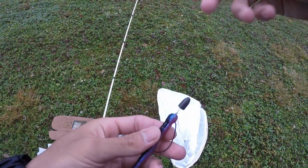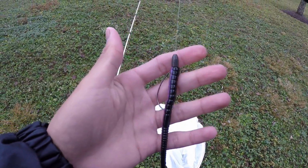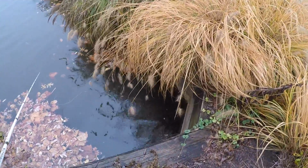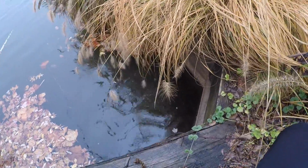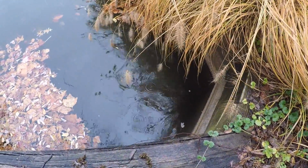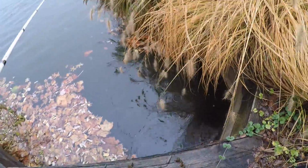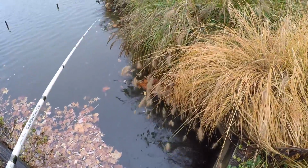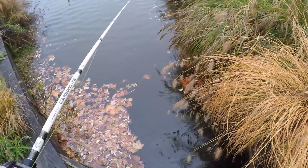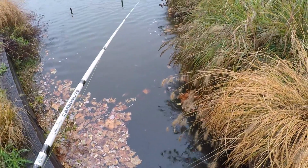Alright, nice and weedless. Looks good. See what we can find. Right in this corner, there's literally... are those gizzard shad? I'm gonna take a look at this footage. Not sure if you guys can see that. Like there's a bunch of them all over this pond. Probably all the bass are feeding on them and aren't really hungry for these lures I'm throwing.